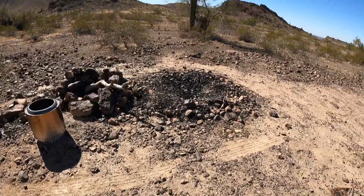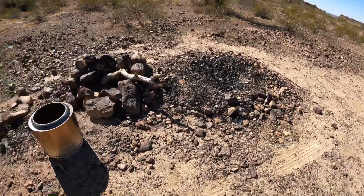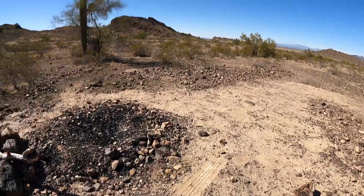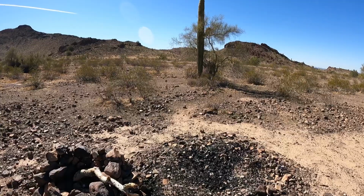One of the things I didn't like about this spot was previous people have kind of made this big mess. You know, this is their fire area here. That's all right. And the rocks are a little bit of a pain. I would have liked to have found a different spot, but it's not all that bad. I got my own saguaro here. It's all good. Now, let me answer a question if I can.